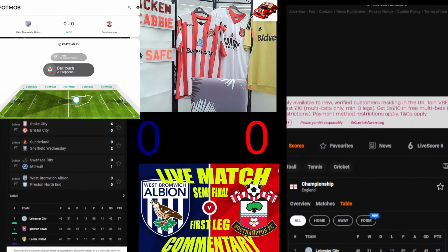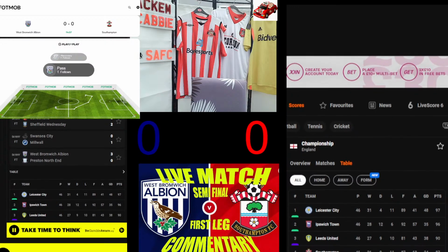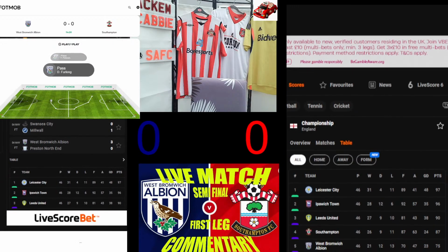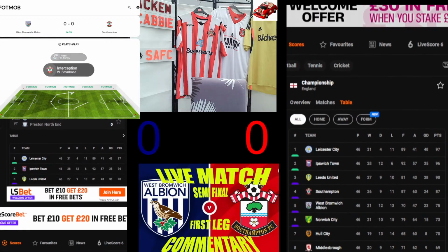And now Walker-Peters down this right hand side. 44th start of the campaign for Walker-Peters. Anytime he's not played is when he's been injured this season for Southampton, a real favourite of Russell Martin.